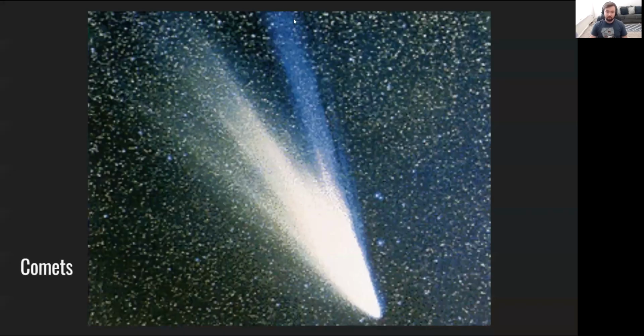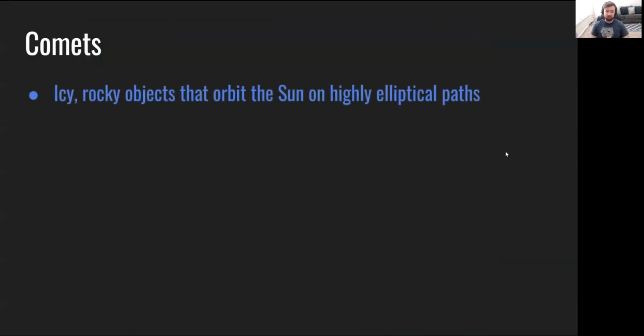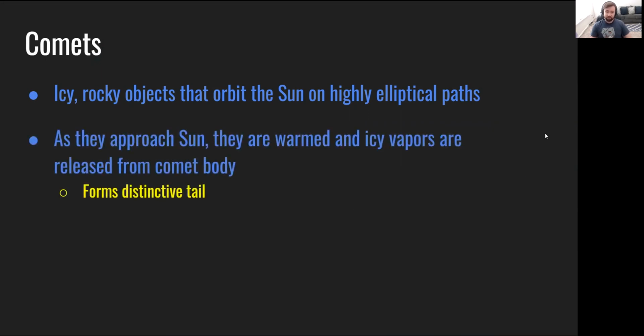So here we have a typical image of a comet. A lot more interesting to look at than an asteroid, and longer lasting than a meteor. So comets in general are just icy, rocky objects that orbit the sun on very, very elliptical paths. Now, as they approach the sun, they get warmed up because clearly the sun is very hot. As they get close to the sun, they get warmer, and that ice starts to warm up. And as it warms up, it doesn't turn into water, it goes straight into a gas. And when that gas starts forming, the comet starts to take on the appearance that we're used to seeing.